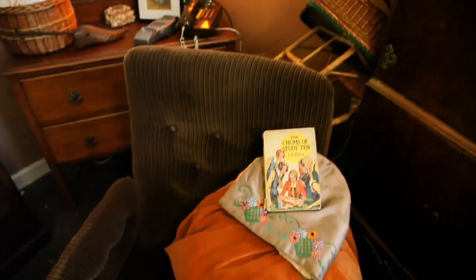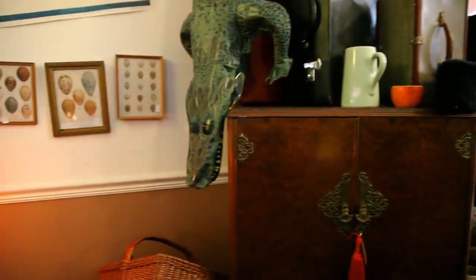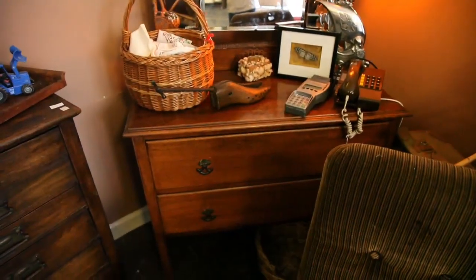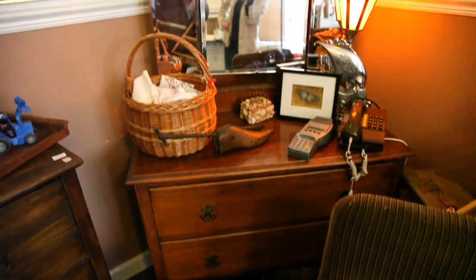Swivel chair, that's probably new. Sorry. That dressing table might be new. This one here? Yeah, I think so. And probably that funny little cabinet next to it.